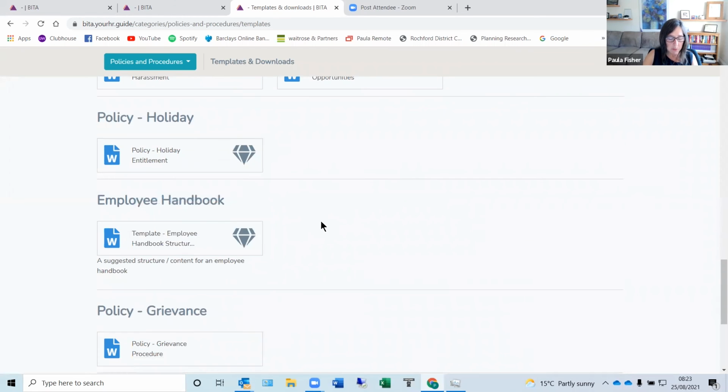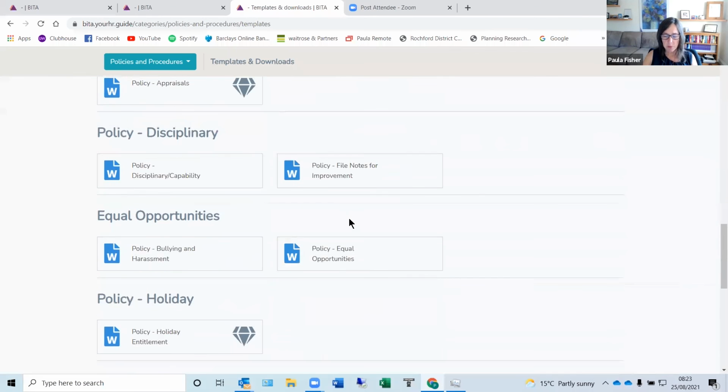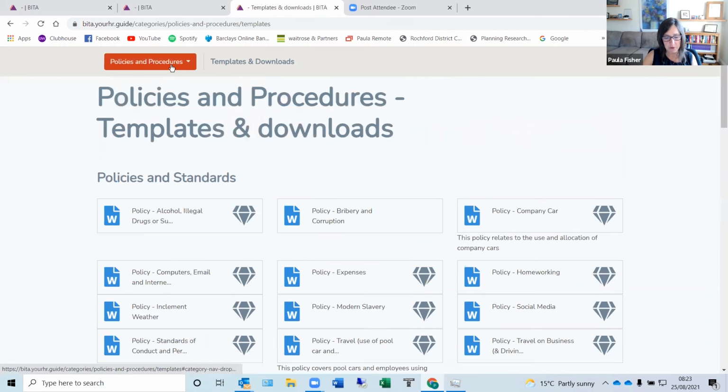And this here, I will mention what this is. This is an employee template structure. So what you could do is take that document, and it gives you literally a template that you can then slot in all the policies that you want to build your own employee handbook. That also means that when there are changes, you're notified of any changes and you can update your handbook. So that works really well.